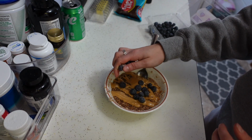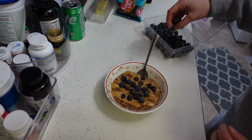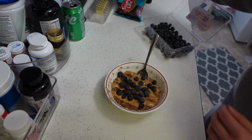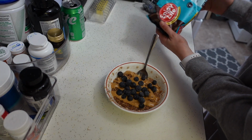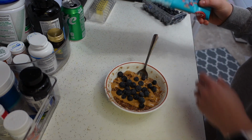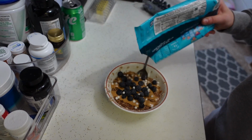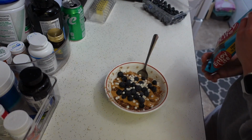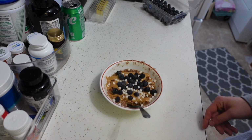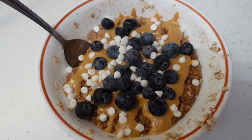And now I'm just gonna take some blueberries. I really just load my oatmeal up and it keeps me full for a while. And then I'm going in with these baking mini chips. I used to use the Lily's brand, but they're not vegan and I try and stay away from some dairy because my tummy doesn't like it. But yeah, that's what my oatmeal looks like. It's super yummy. It's literally like dessert. Look at her. She's literally so pretty.